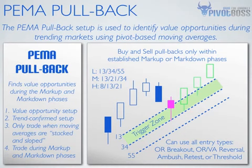The PIMA pullback setup is used to identify value opportunities during trending markets using pivot-based moving averages. I talked about those pivot-based moving averages in part 1 of this course, and you know that there are 3 intensity levels that I talk about. There is the high intensity, 8, 13, 21, the medium intensity, which is the 13, 21, 34, and of course you have the low intensity, 13, 34, 55, which is my catch-all as well. This is the one I use all the time unless the market dictates otherwise.